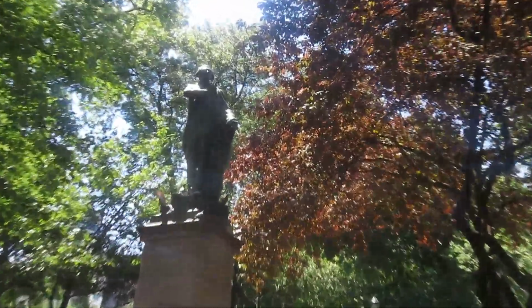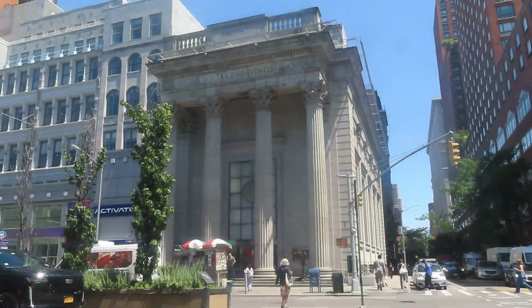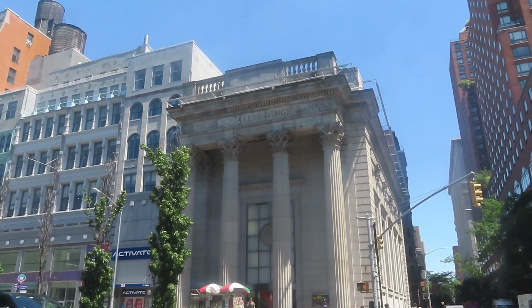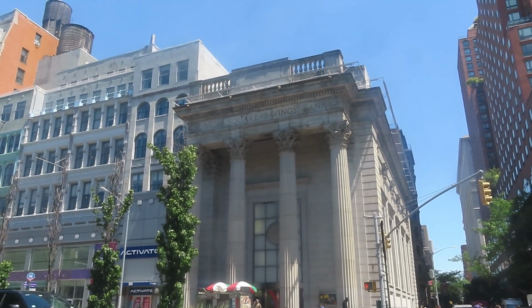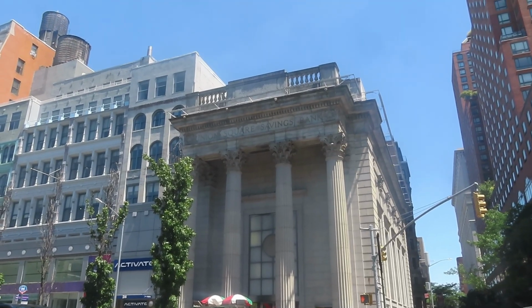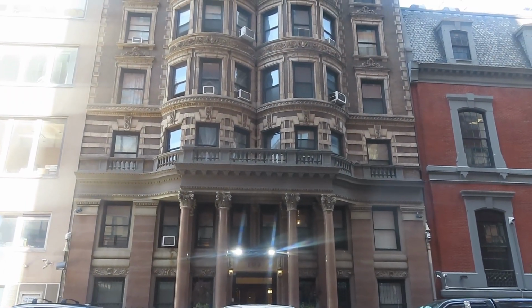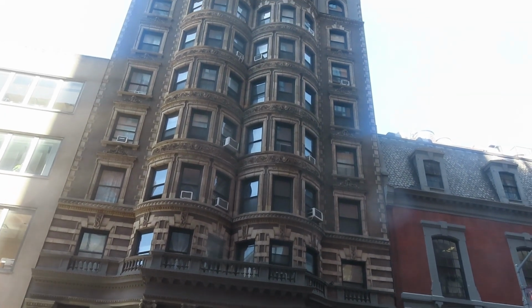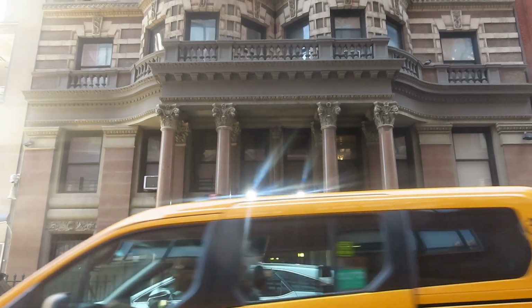Well, here's a statue of Lafayette in the park. Originally, the Union Square Savings Bank at 20 Union Square East, 15th Street. It's from 1907. Now it's the Daryl Roth Theater. It's a classy Corinthian colonnade. Here we see an apartment building just off the park on 15th Street, and it's from 1900. Corinthian columns and terracotta.